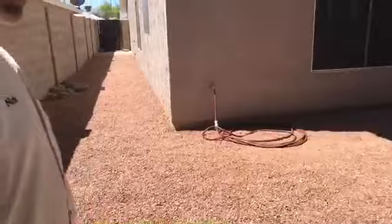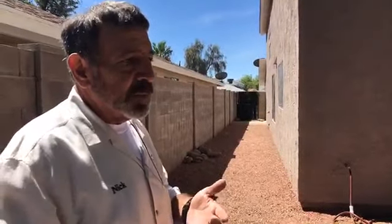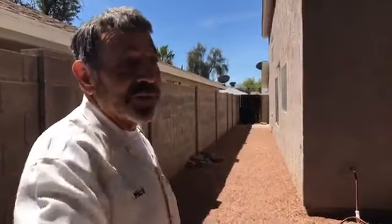We're supposed to go from that wall sloping back this way to the street. It's supposed to be our grade. When we buy a brand new house, since the 80s, we sign a document saying that we won't alter the grade. First thing we do is landscape. We just alter the grade. We put a tree in. We just alter the grade.